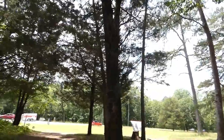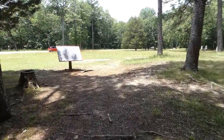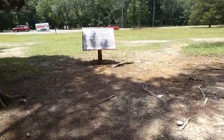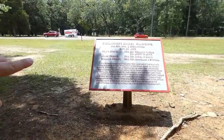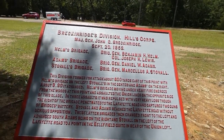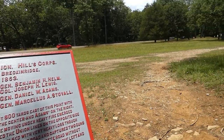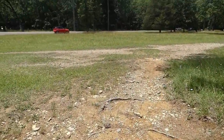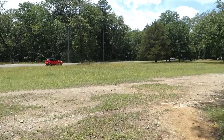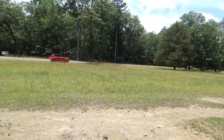All right, so as you guys can see, over there to the right, there's a couple monuments. We're gonna touch base on them as well. Okay, so if you guys are not familiar, this is the Breckinridge's brigade. As you were seeing earlier, there's the brigade general, Benjamin Helm. So that gives you a little bit more insight on his time here and the division that he was involved in during the Civil War. So that's actually pretty cool.